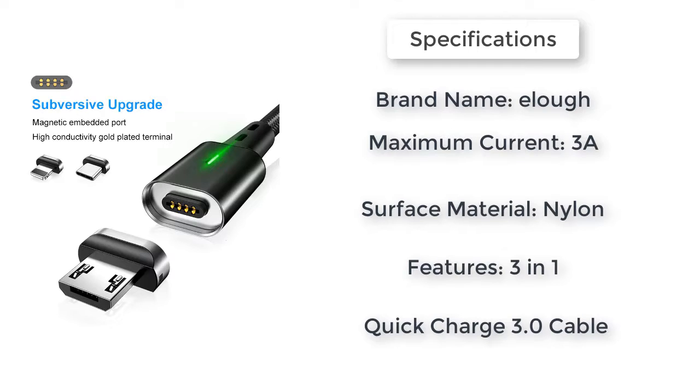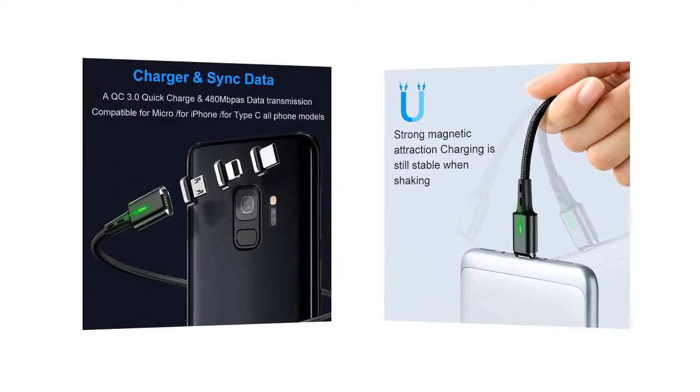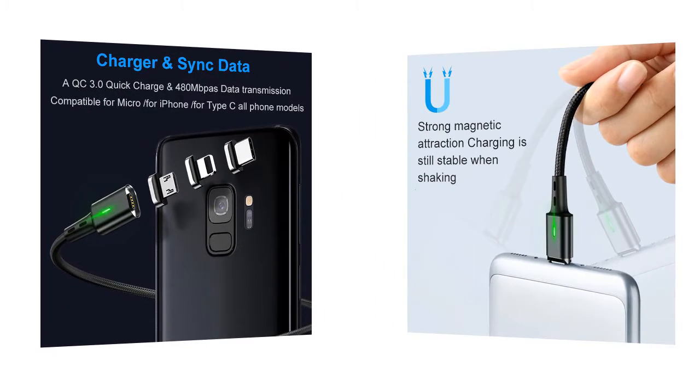Connector A, USB-A. Features, magnetic, 3-in-1. Micro USB cable, mobile phone cable wire cord. Quick charge 3.0 cable.